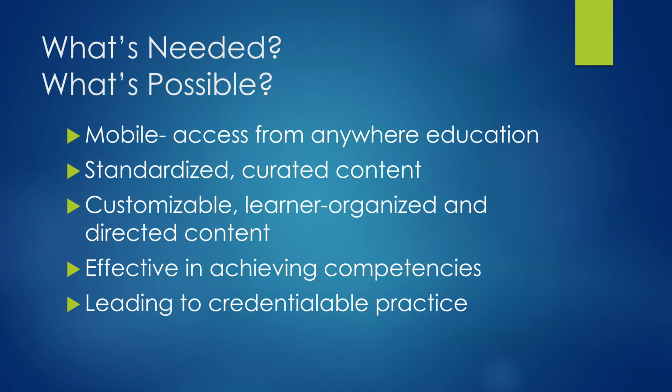Well, what is needed today? I think the COVID pandemic has demonstrated that we need a mobile access from anywhere kind of education. We also need standardized and curated content. There is so much content now that in order to make it effective and helpful for our trainees, it needs to be curated with greater care. That's difficult to do in a Google search age where all of the internet is pretty much uncurated, but it is not impossible. We also need there to be customizable and learner-organized and directed content.